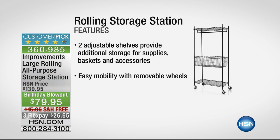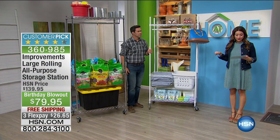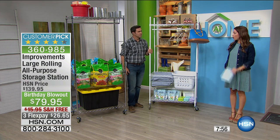So this is back for you today. This is normally $140. Today it is under $80, and it's on 3 Flex, so $26.65. All you have to do is choose if you want the white or the chrome.